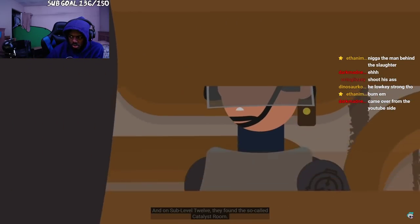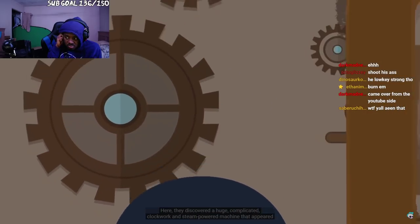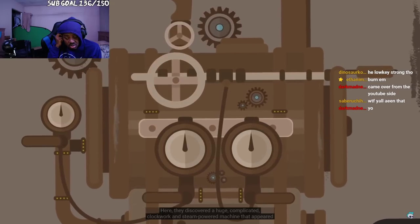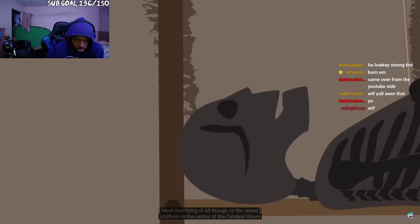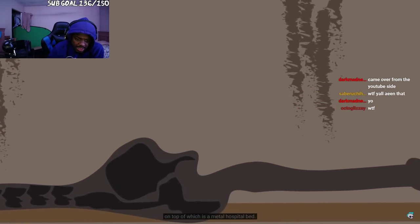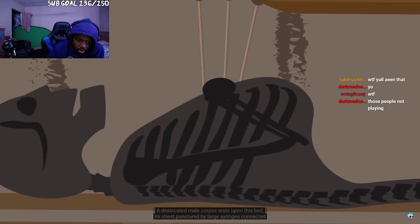And on sublevel 12, they found the so-called catalyst room. Here, they discovered a huge, complicated, clockwork and steam-powered machine that appeared to be broken and missing some parts. Most horrifying of all, though, is the raised platform in the center of the catalyst room, on top of which is a metal hospital bed. A desiccated male corpse rests upon the bed.